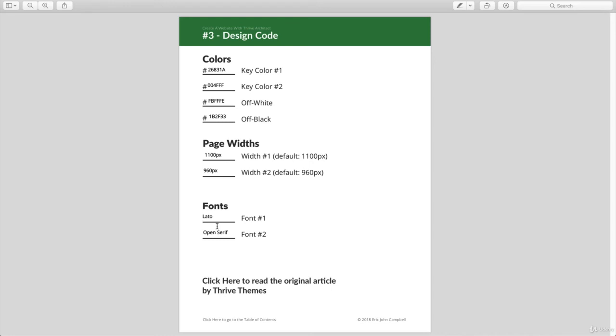Now I want to note that I didn't come up with this design code myself. This came directly from Thrive Themes, and I include a link here where you can read more about it in their article.